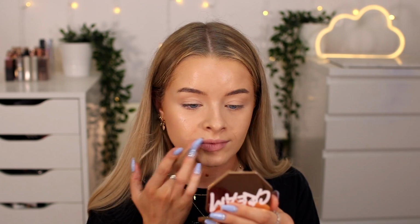Okay, my only problem with this is if you are wanting to apply this with your fingers and you've got long nails, good luck to you. It feels really nice. It has that super smooth, whipped, moussey sort of texture. So it says that it's for your lips and your cheeks. So I guess let's, oh, no. Okay, that is way too light for my lips. Maybe this is actually too light for my cheeks as well.